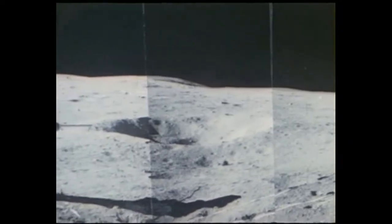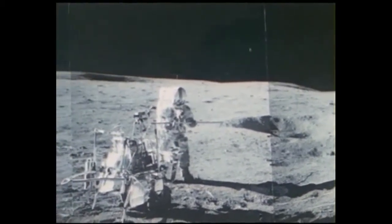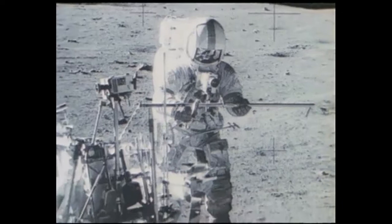At the first stop on the trip to Cone, here they would collect and document samples, measure the local magnetic field, and take core tube samples from beneath the surface layer.